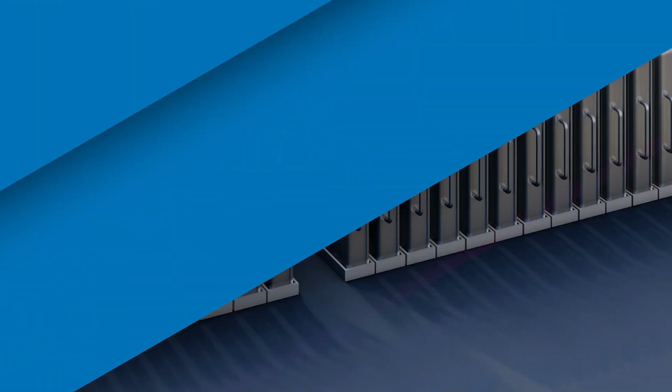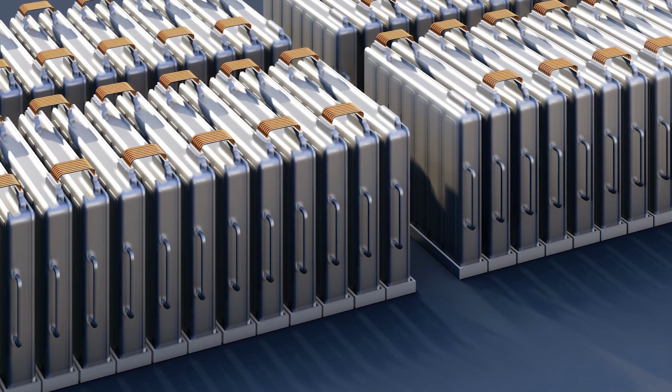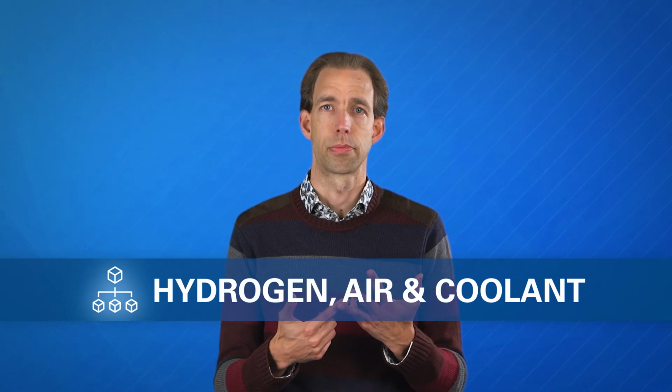The operation described seems straightforward, but in reality, it's more complex. You need multiple cells to generate enough power for what you would typically need for trucks and buses. Heat management with water cooling is necessary. Hydrogen needs to be safely stored and decompressed on one side, and air must be pumped and treated on the other side. So you have three main streams to manage: hydrogen, air, and coolant.